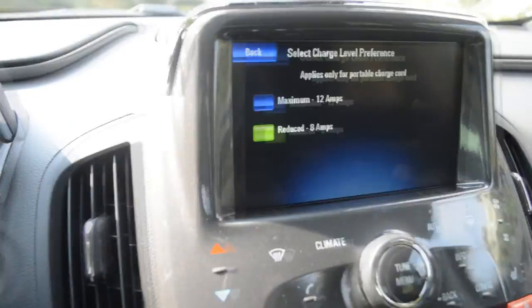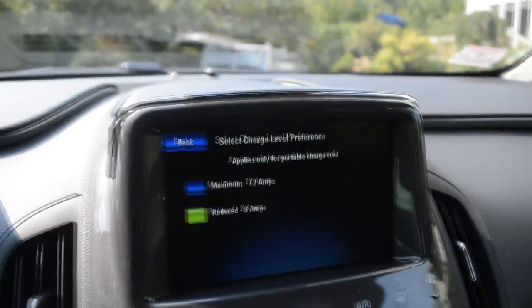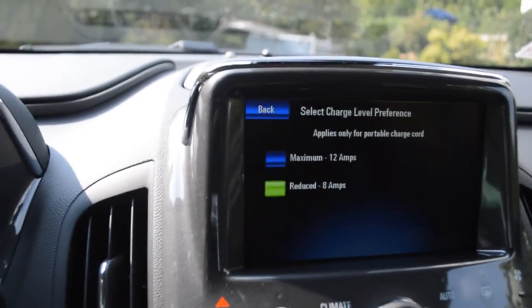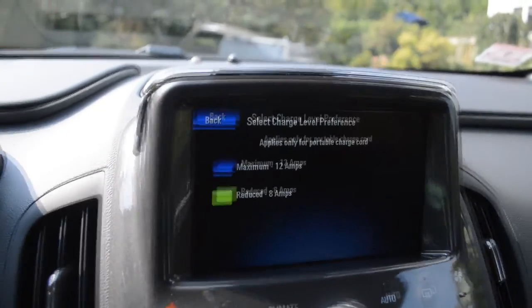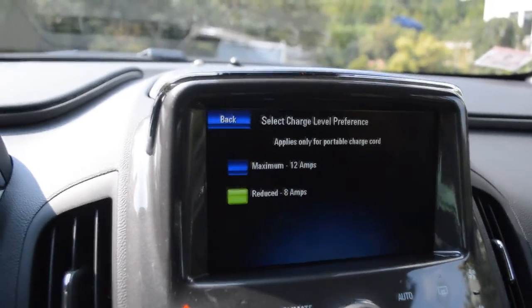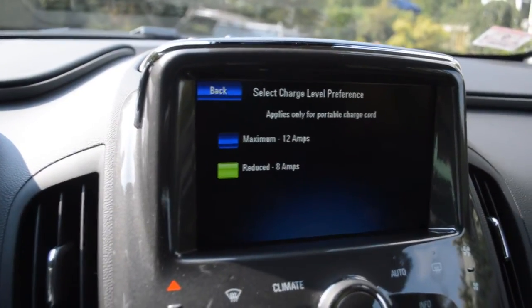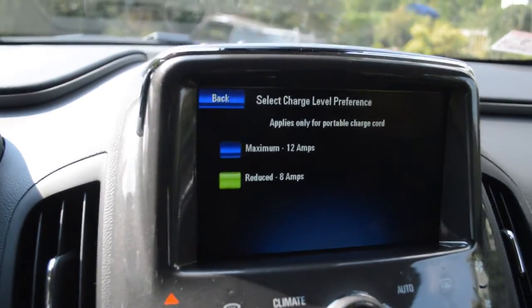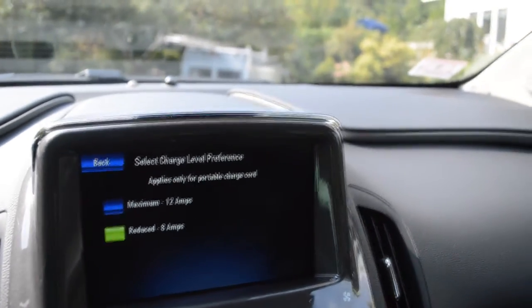In previous years, the 2012 and 2011 Volt, they had it so there was a toggle switch on the charger itself where it was set to 8 or 12 amps. Now, I think there should be just a liability form that you sign from Chevrolet. It says if you use 12 amps and your house burns down, then that's your problem, and that's that. But I want to be able to toggle it so it's always on the maximum. That's not really fair, because if you forget, then you forget. So that's kind of an issue that I have.